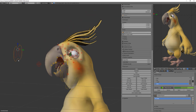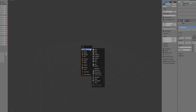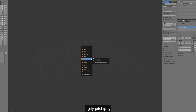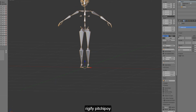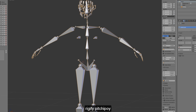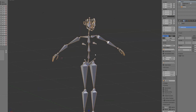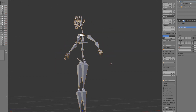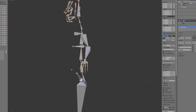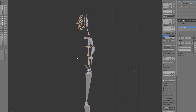So I kept this in mind and started the rigging. To create the rig, I've just used the Rigify add-on using the Pitchipoy human metarig version of it. It has some additional controllers like those breast controllers. Even if you're not working on a female character, this allows you to have more blended deformation on the breast, and you're also able to remove those facial bones or any part that you want.